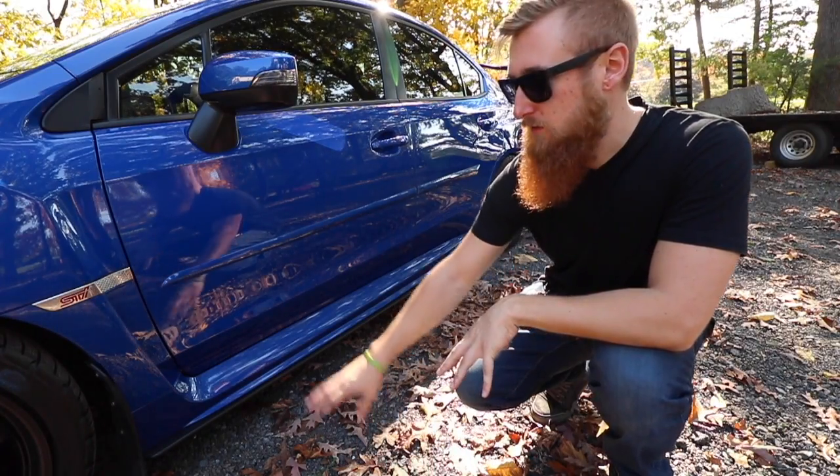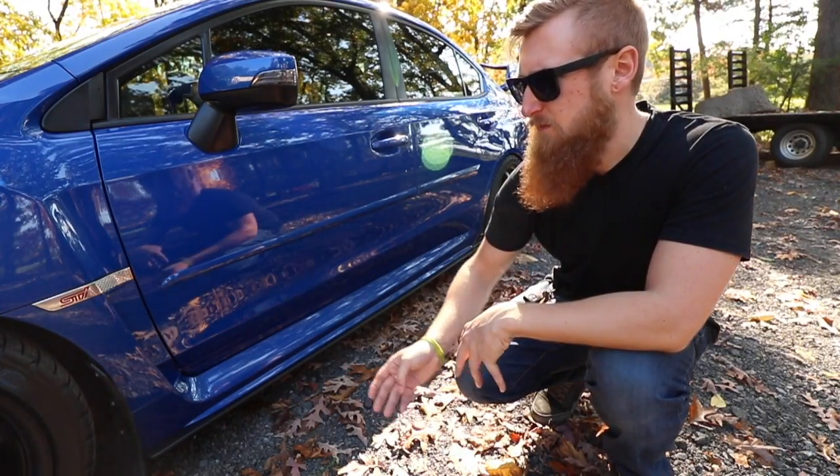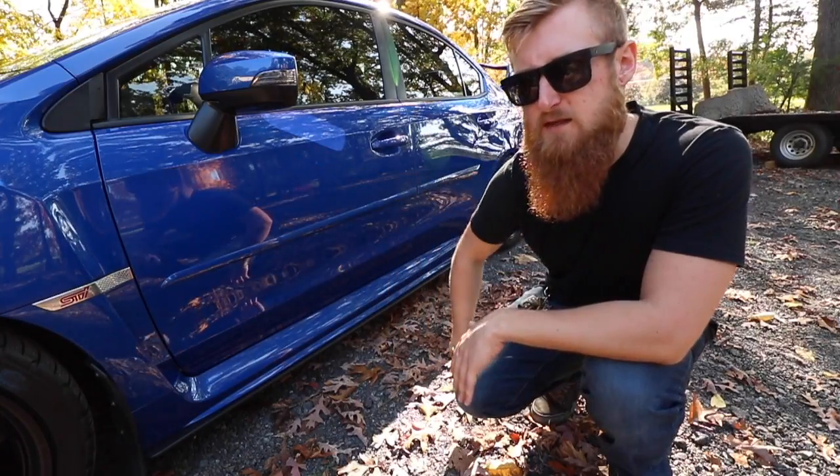Another trim option that I ordered were these door moldings. They're supposedly there to keep away door dings from other cars and bumps from shopping carts and parking lots and stuff like that, but it really breaks up the lines of the car, and I think it makes it look a lot better.